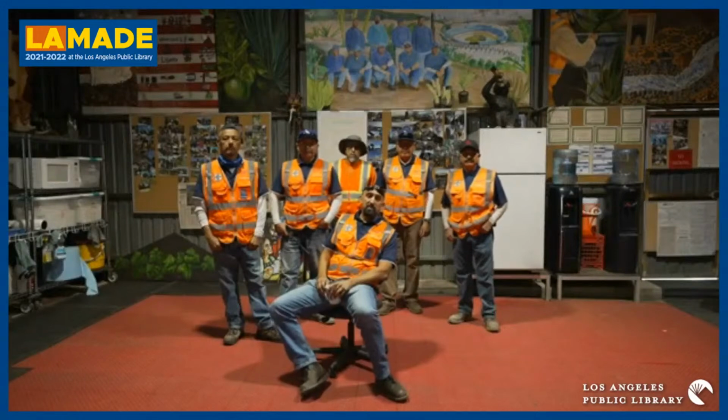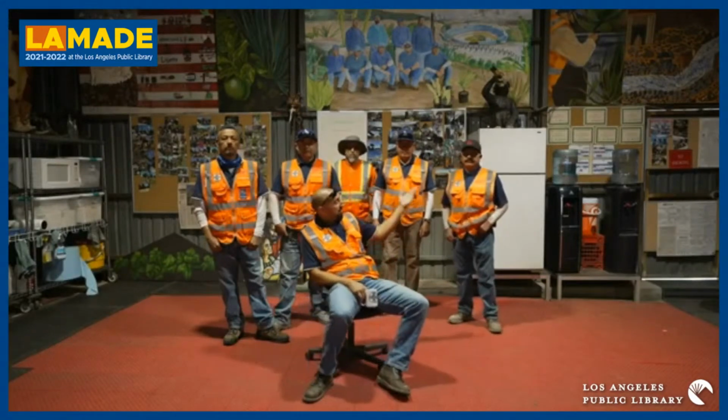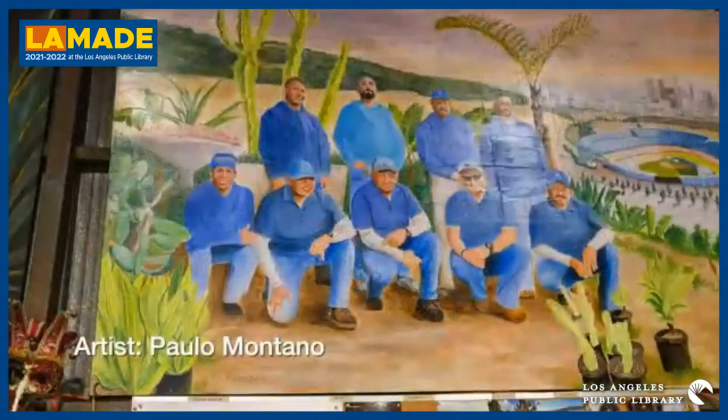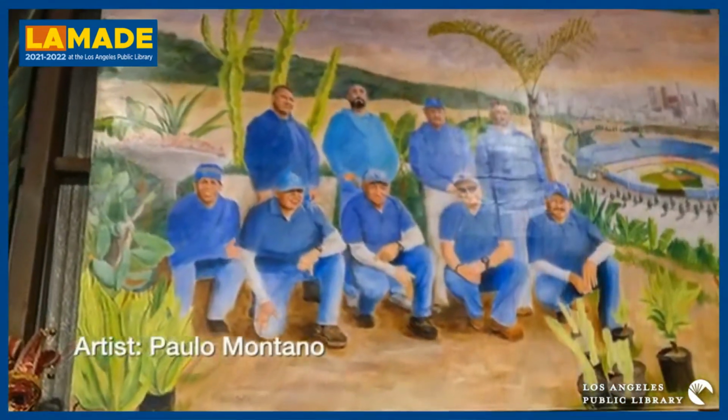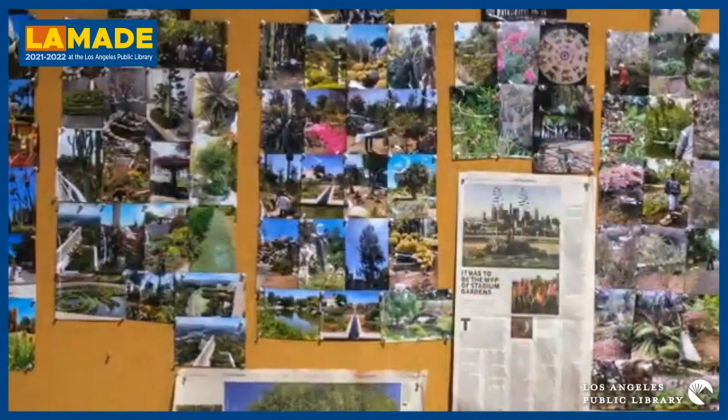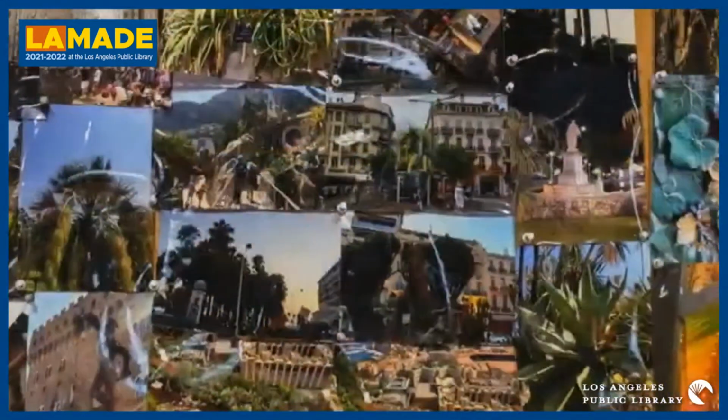This is where the day starts. This is it. Walk through the Guardians of the Ravine door. What shop is complete without a mural of the people that work there, right? Done by a local artist. Shout out to Palo Montano. That's us up there. And behind us is the picture wall of us visiting gardens around SoCal, and then me visiting other gardens around the world.